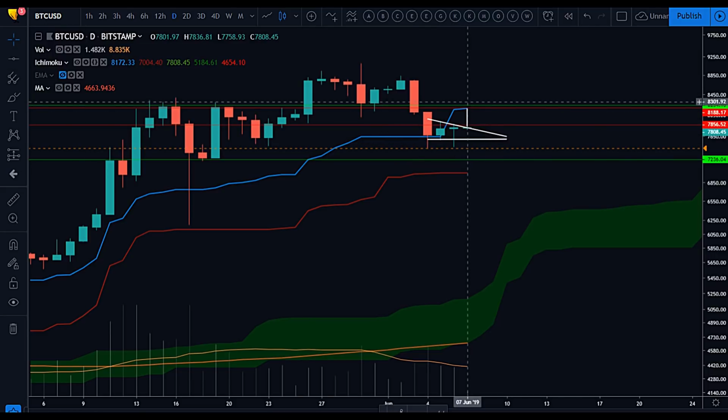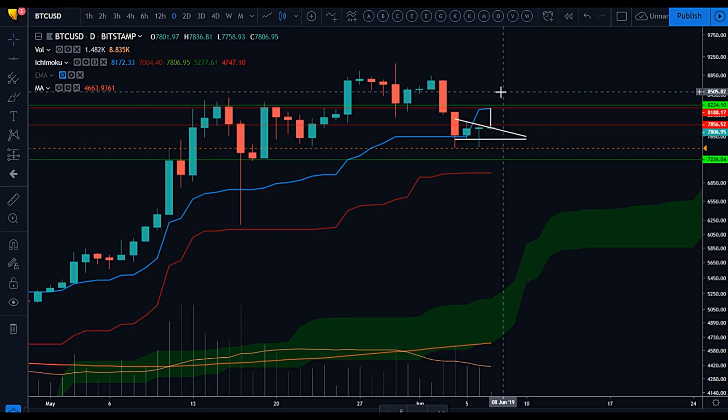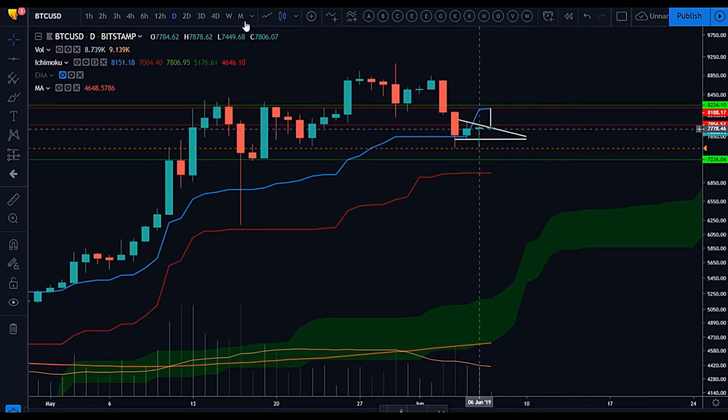Now breaking back into this zone over here would be extremely bullish. If we close a daily over here, right, around 8,250-ish, I'd start getting really, really interested. If we close a 2-day, I think I'm definitely going to be getting back into the trade. So that's Bitcoin, man. That's Bitcoin.